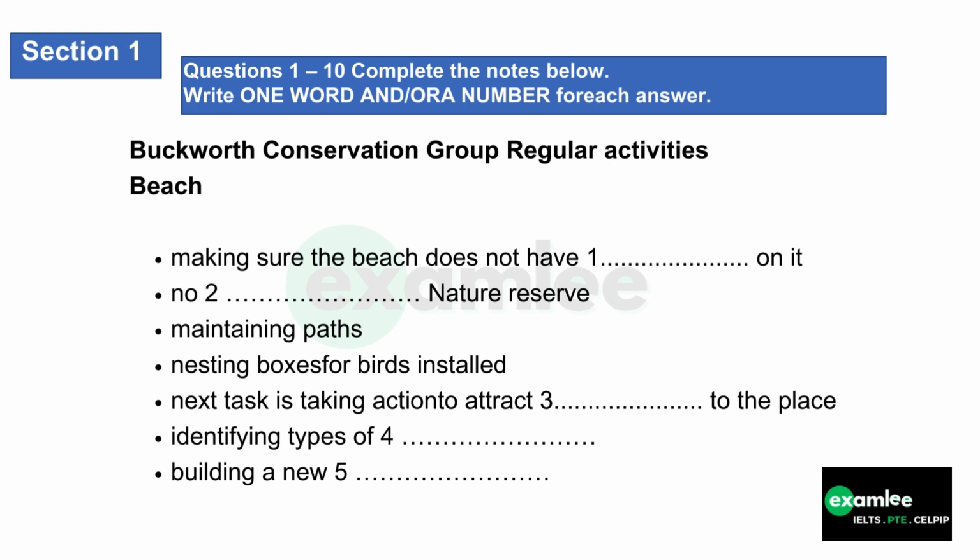Right. We also manage a nature reserve, and there's a lot to do there all year round. For example, because it's a popular place to visit, we spend a lot of time looking after the paths and making sure they're in good condition for walking. I could certainly help with that. Good. And we have a programme of creating new habitats there. We've just finished making and installing nesting boxes for birds to use, and next we're going to work on encouraging insects. They're important for the biodiversity of the reserve.